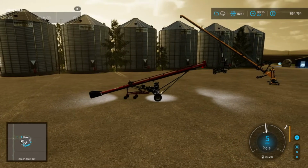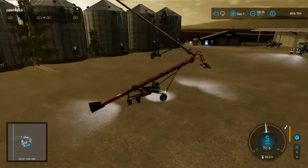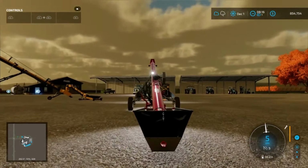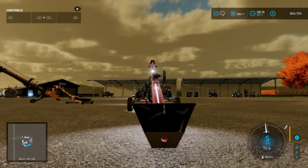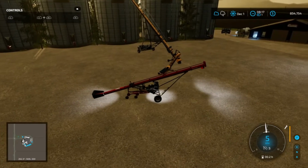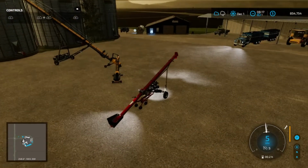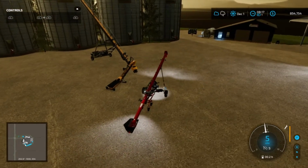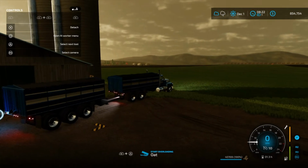Goodness me, this thing cruises slow. 5 clicks an hour. I'm pretty sure that is a hitch that I'm seeing. We could probably hook up a tractor to it and push it. Probably a lot faster. Oh well. We'll get there eventually. 2 hours later. And there it is.